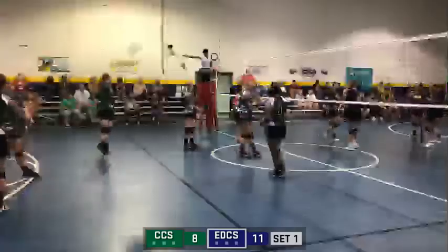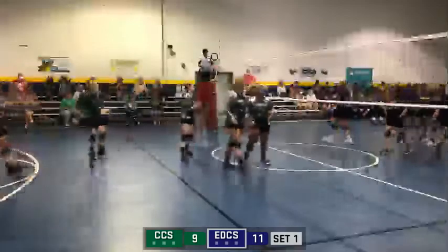And the patent to serve. Good hit by Abby Jenkins. Tip just out of the control or possibility for a playable ball for East Dayton to Calvary. Set up to. It's a 2-point game right now as Abby continues to serve for Calvary.